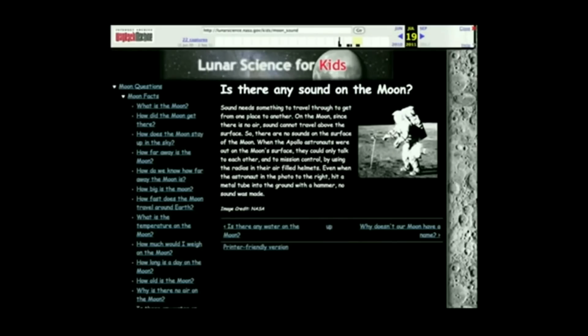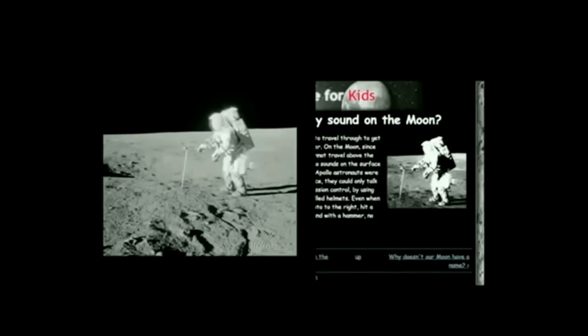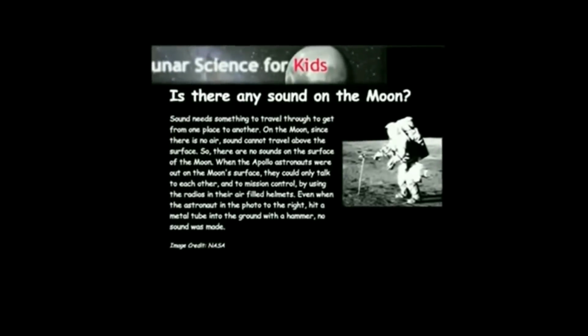You've seen the image on the right of the graphic before. That is Alan Bean hammering a core tube during Apollo 12, and this is the sound of such hammering. The graphic is problematic for NASA because of the contradiction to the journal, and the graphic is correct science.